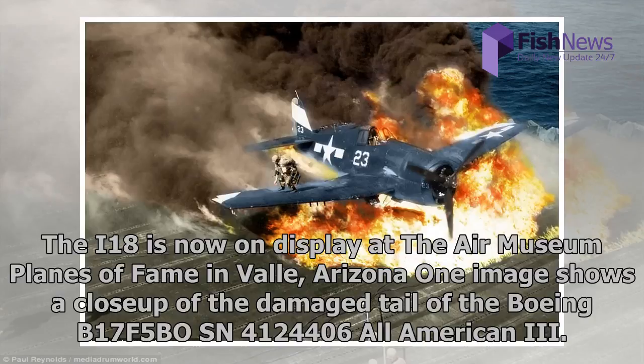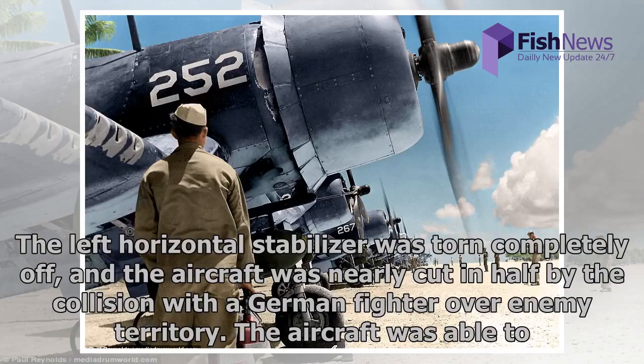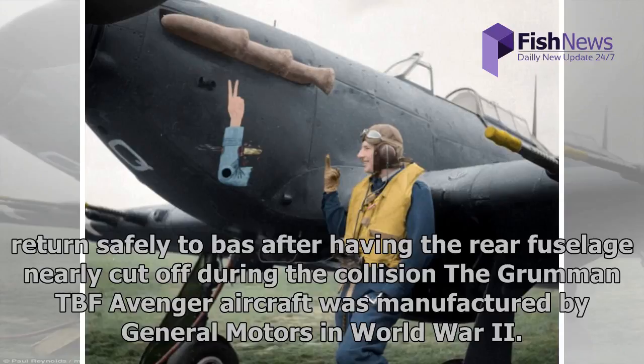One image shows a close-up of the damaged tail of the Boeing B-17F-5-BO, All-American. The left horizontal stabilizer was torn completely off, and the aircraft was nearly cut in half by the collision with a German fighter over enemy territory. The aircraft was able to return safely to base after having the rear fuselage nearly cut off during the collision.